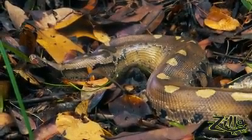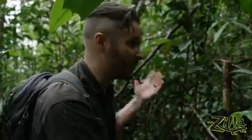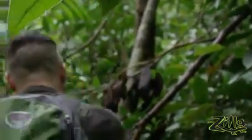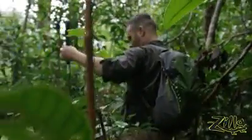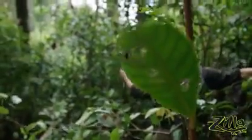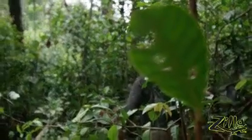There are so many crazy animals and plants I've never even seen here. It's awesome. Rainforest diversity at its best. And hiking at its worst. Yep, oh, water in the boot, water in the boot.